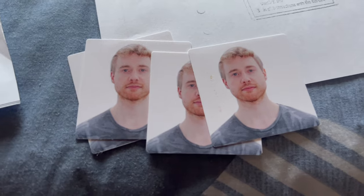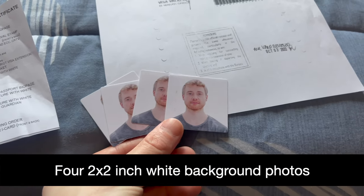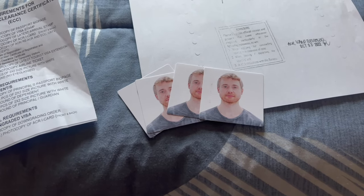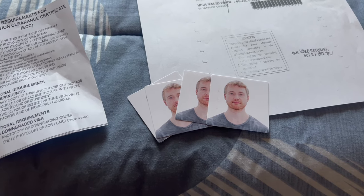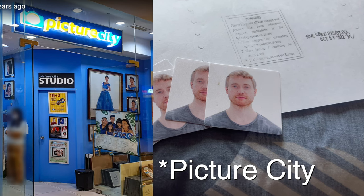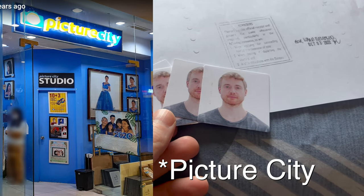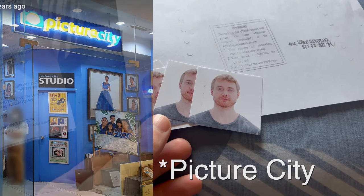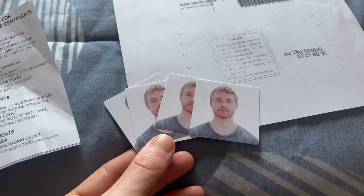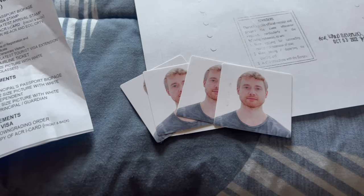One of the requirements is four of these 2x2 inch white background photos. In Ayala Circuit Mall, right by the main entrance on the first floor, there's a place I believe is called Picture Studio that I went to today. It took 10 minutes and 180 pesos to complete this requirement. It's on the first floor, right next to ShopWise, which is a giant grocery store, and right past a McDonald's as of December 2022. So you can get that requirement knocked out there.